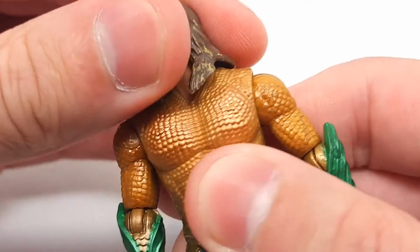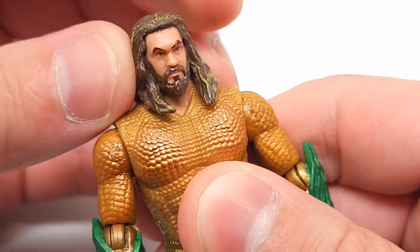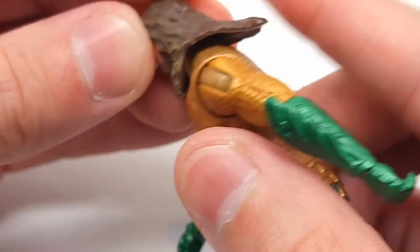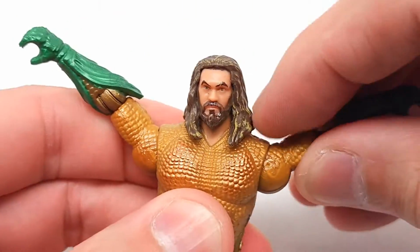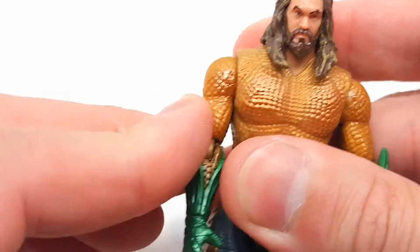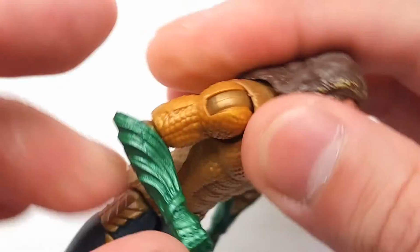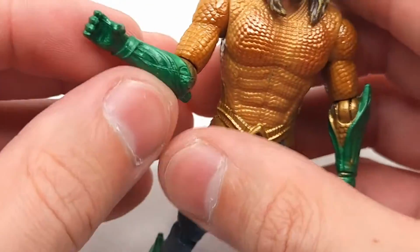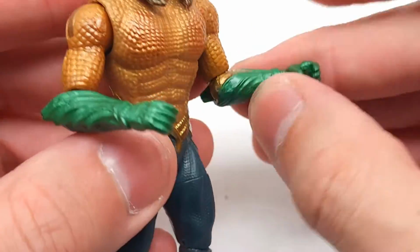But his head, it does turn all the way around in case you wanted to, but it doesn't really pivot or move back and forth very much, pretty much because of the hair, obviously. There we go. The arms come up pretty far, go all the way around. They have a smooth little turn right there. The elbow comes in beyond a 90-degree angle, which is awesome, and turns at the elbow also. So nice and smooth. Look at that.